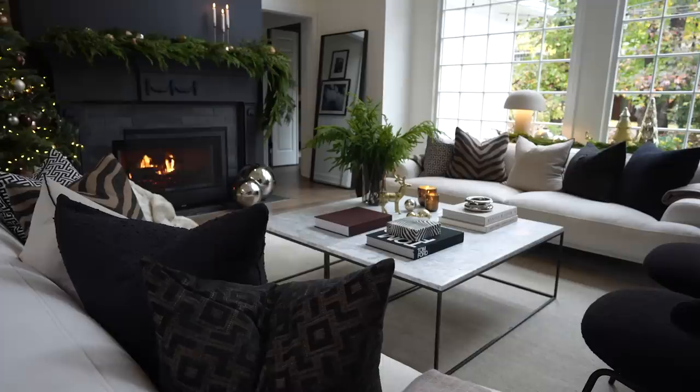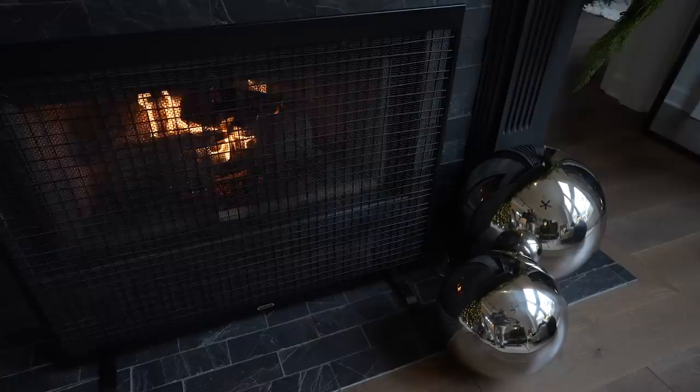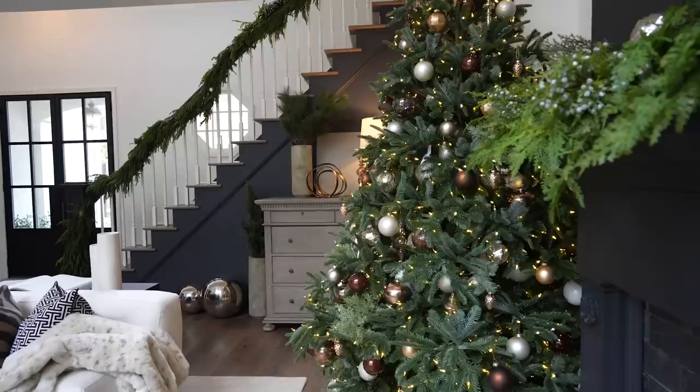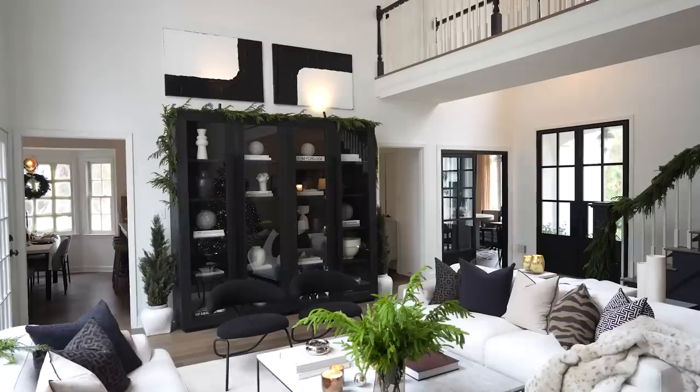Since you're talking about garland, that is my favorite thing of this room, this one shot where there's the garland on top and those silver balls on the bottom, because it's such a great mix of classic with modern. I love it. That's like my favorite thing. I love it coming down the stairs. I love the greenery that we found that we put into the vases. I love the greenery even over the bookshelves and the little trees.